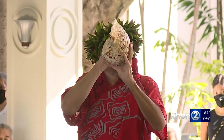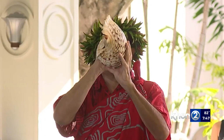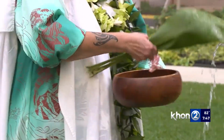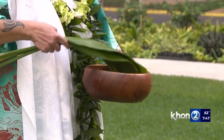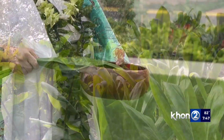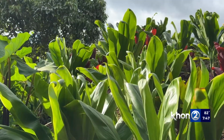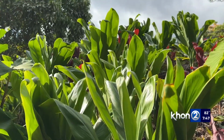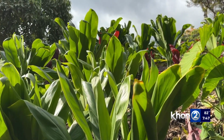Priests wear la'i to either symbolize their rank or their mana, their divine power. It is also said that the tea leaves help to ward off bad spirits, another reason why it's used in ceremonies. The root of the tea is known to have been consumed both as an edible treat, but also as an alcoholic beverage known as okole hau.